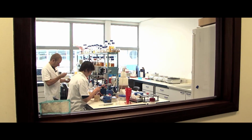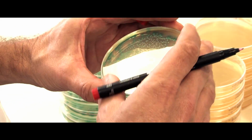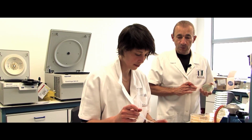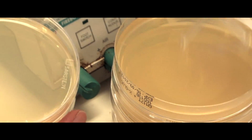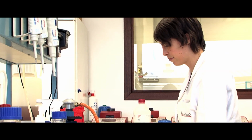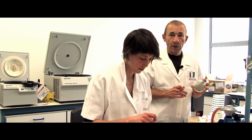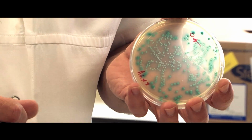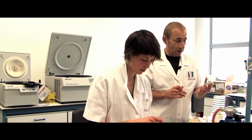So currently, Tina is plating a lot of bacteria. Actually, she's making a lawn of bacteria, which is a quite important step in the process of getting a bacterium genetically modified. The result of this plating will generate plates which look like this, where we have used such a protocol that the non-modified bacteria turn blue, whereas the genetically modified bacteria will become white.